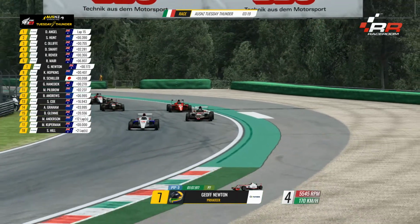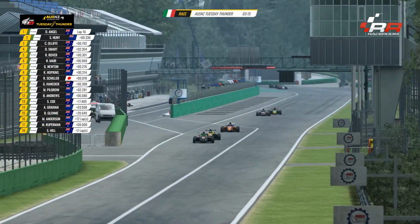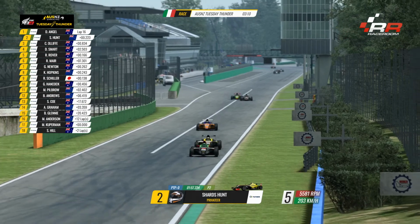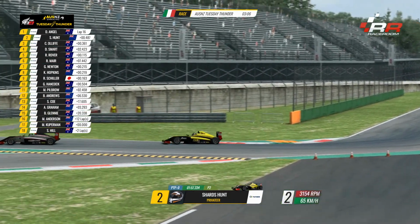Oh, Jeff Newton running the wide line there. Just about using the old Parabolica circuit. Just over the back fence there. The high bank. Be nice if we could run around that with a few cars just to see how it goes.